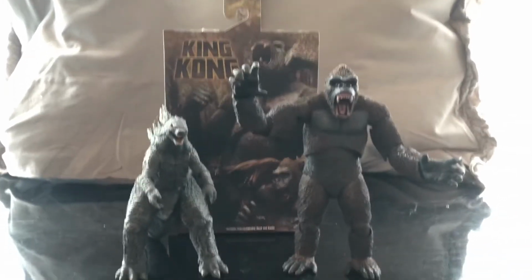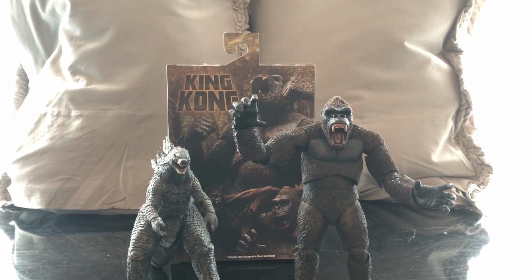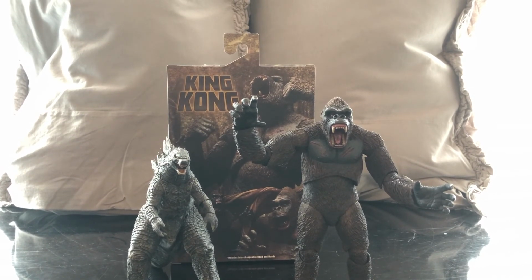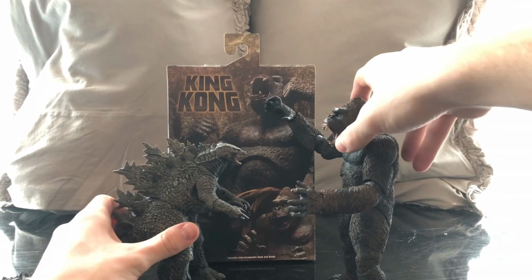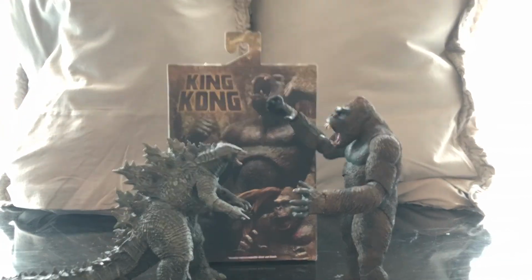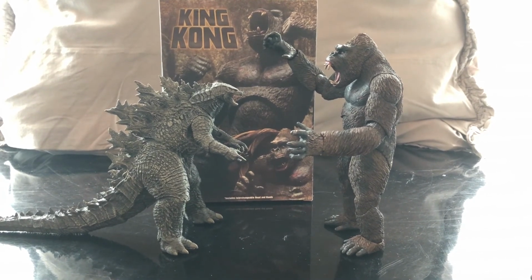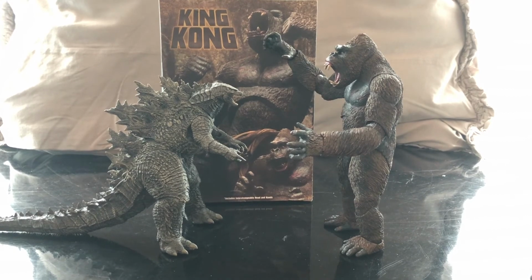Now again, scaling completely off. Completely. I'll stay after this comparison, and I'll have a little slideshow of the different images of the original King Kong vs. Godzilla and then Godzilla vs. Kong, just so you guys can see how off these are. But again, it does not bother me. I mean, Godzilla should be bigger. But it's an action figure display. I'm not super upset about it.